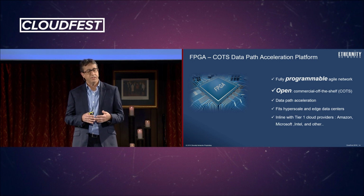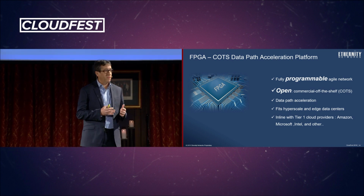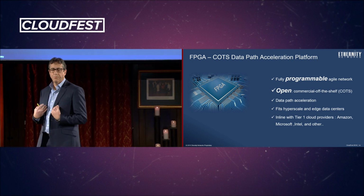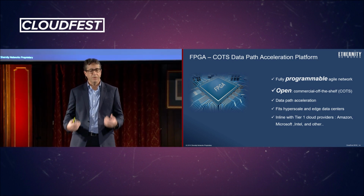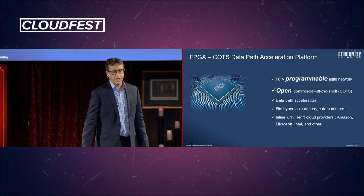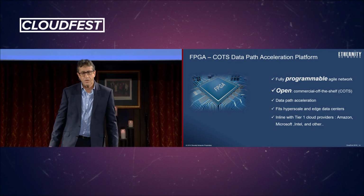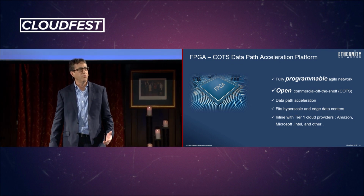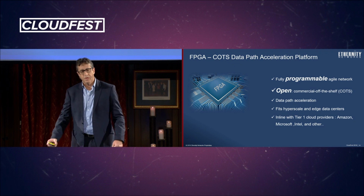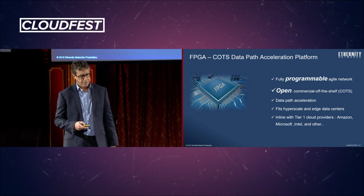So with this FPGA, it's open and, as I said, programmable. We do all the data path functionality on the FPGA. No need to run it on a CPU. And it's not only us doing this. What is important is that we are doing something which is in line with the tier one cloud providers. If you talk about Microsoft, Amazon, and Intel, all of them use FPGAs on their NIC to accelerate and to stop burning CPU cores for something they are not used to do. The CPU is better used for an application, and on the FPGA they run all the networking and data path functions.